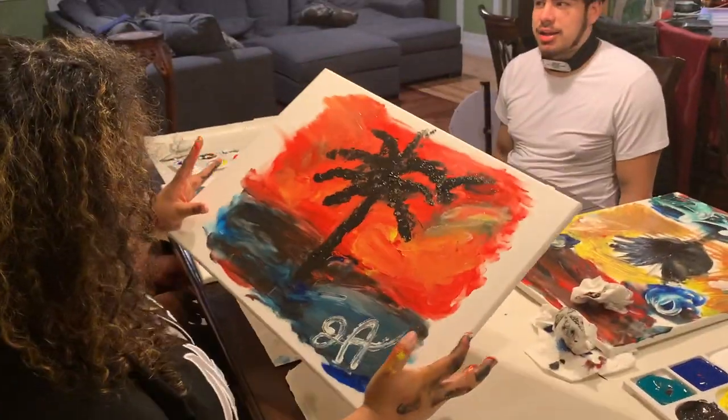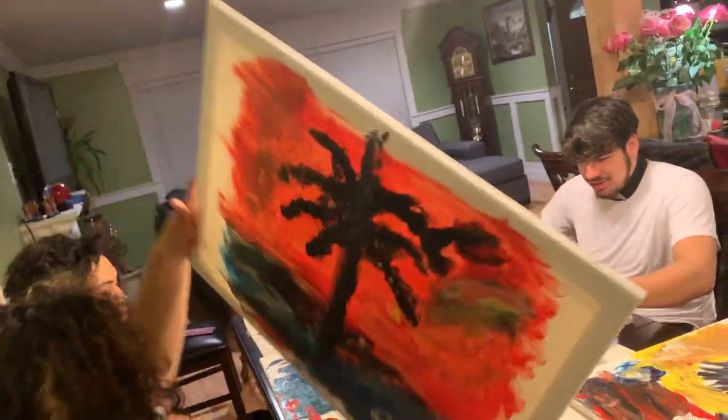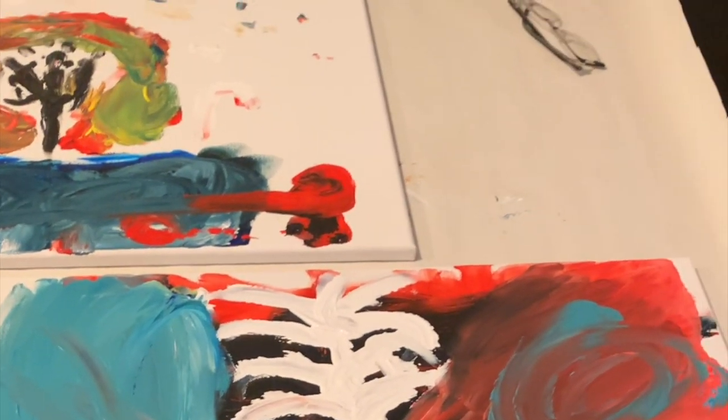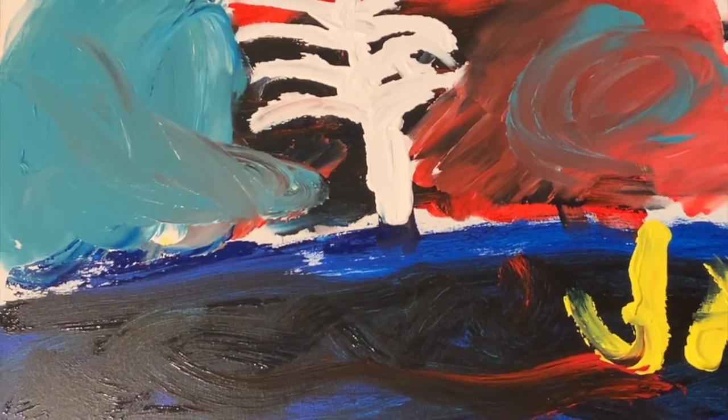All right, guys, we're gonna put the paintings together and we're gonna decide which one is the best. So we got them lined up here. We're gonna actually just let my Instagram followers decide which one is the best one and which one looks more like my shirt. Without further ado, we'll let you guys know and keep you guys updated for whoever the winner was.